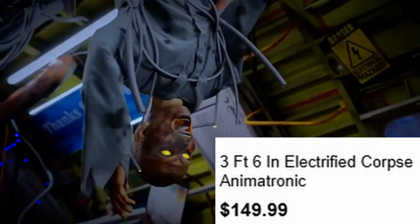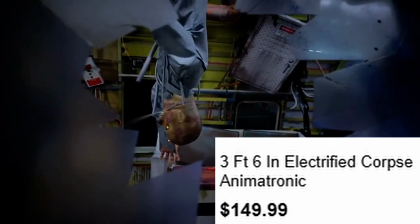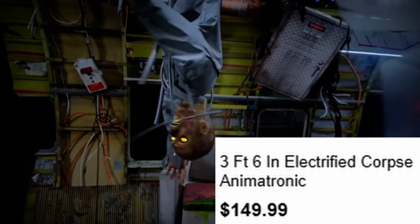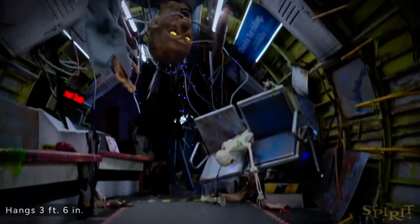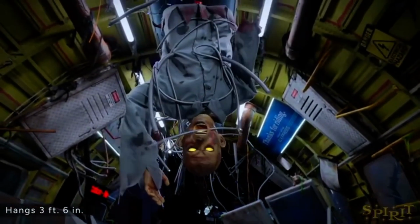This one, however, is not going to be for me, mostly because my home does not support the hanging animatronics, but that doesn't mean that he is a bad animatronic by any means. For those of you that have a haunt that can support these, that is absolutely great for you. You'll be able to get this one for only $150 if you want him, and he looks really cool, honestly.